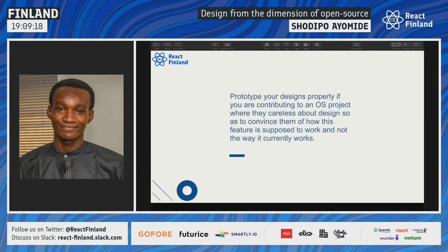So same thing here, as a designer, you have to go the extra mile by even prototyping the design assets you are doing so they can see in production how exactly it's going to work. If they actually chose that you should just design a prototype and send it in so they can see it. So try to prototype your design if you want to really convince the owners of the projects, to make things easier for you, so as not to have a really long thread of discussion of them asking questions. Just prototype your design, send it to them, and things go great.